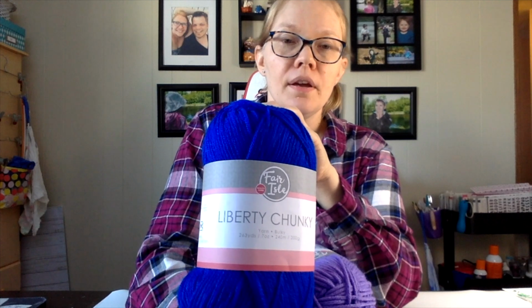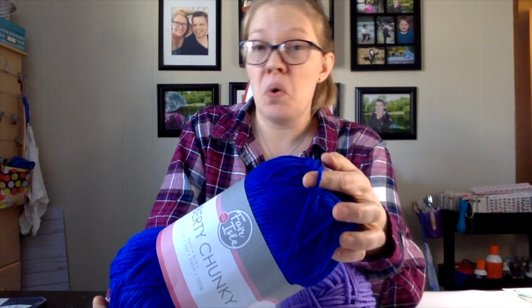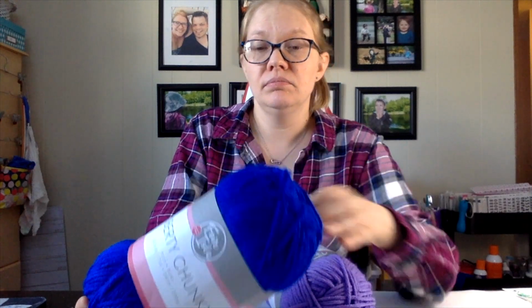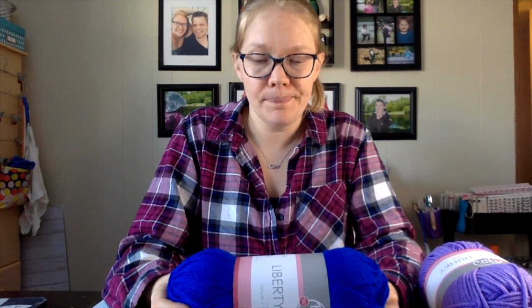So I got two different colors. So this is the Liberty Fair Isle Liberty Chunky yarn. It's a bulky 5. I think that's right, but I don't know. Based off of what little I know about yarn, I would say it's probably a 5. It's thicker than what I'm used to using.